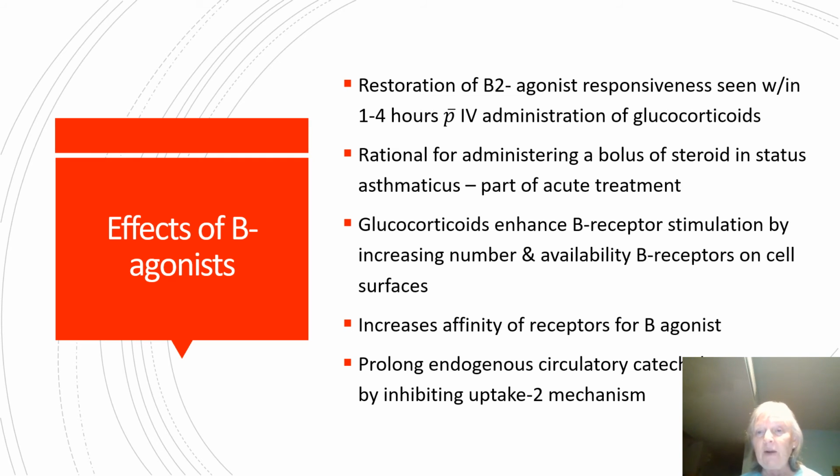They enhance the beta receptor stimulation, okay? They increase the affinity for the receptors for the beta agonist, and they prolong the endogenous circulatory catecholamine action by inhibiting the uptake 2 mechanism. It's gonna help you with it, okay?